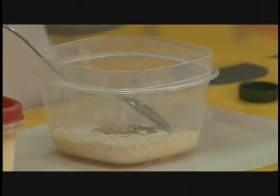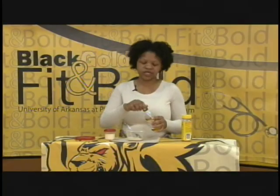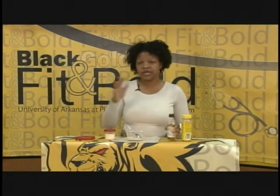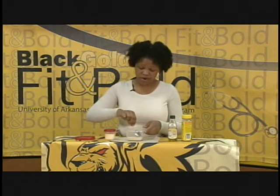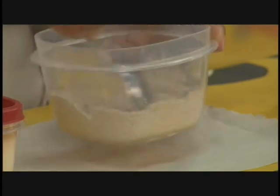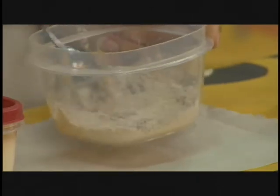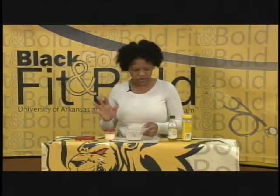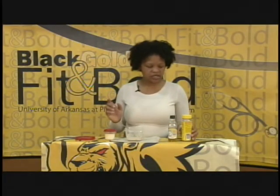Now you can go online and find wheat bread recipes, and they'll have the large quantity recipes so that you can make bread for a week if you feel like it. So I'm just going to mix this a little bit so that the oil is just not sitting on top. But your next ingredient is, I'm just going to add a little salt-free seasoning.